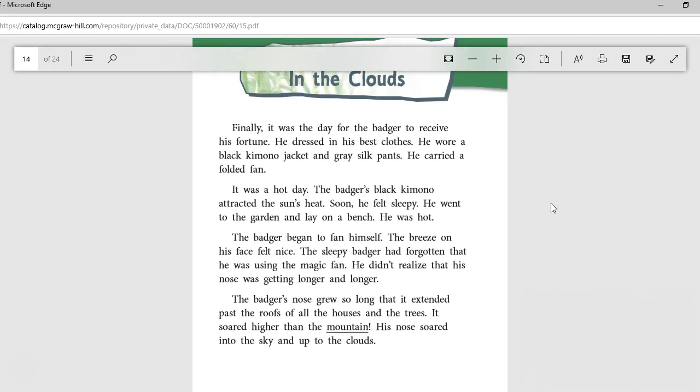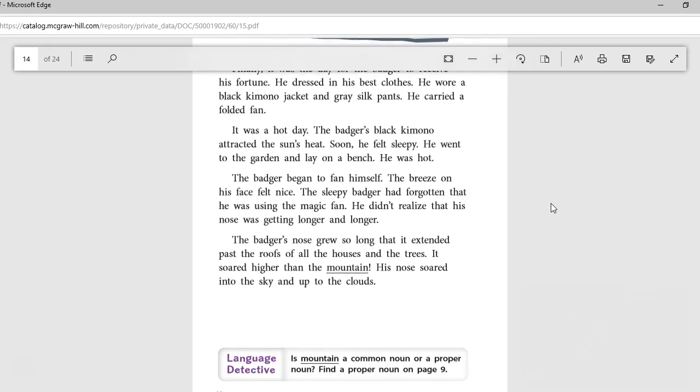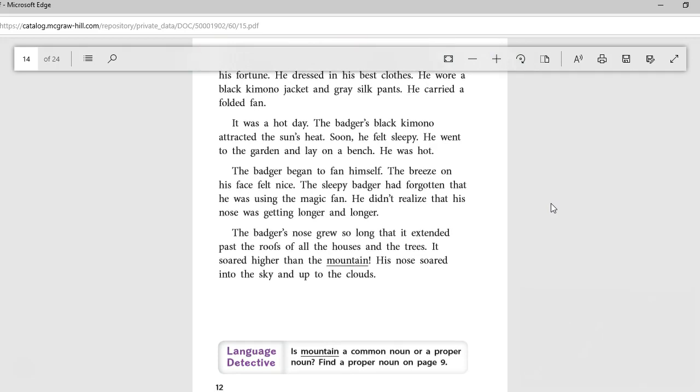Finally, it was the day for the badger to receive his fortune. He dressed in his best clothes. He wore a black kimono jacket and gray silk pants. He carried a folded fan. It was a hot day. The badger's black kimono attracted the sun's heat. Soon he felt sleepy. He went to the garden and lay on the bench. He was hot. The badger began to fan himself.